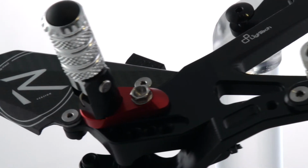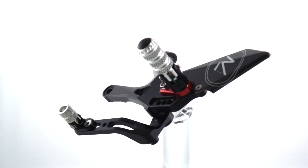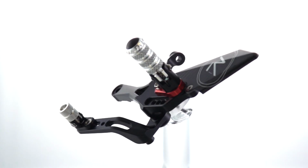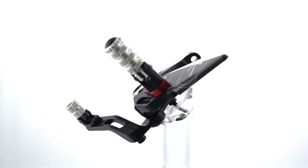From the design of the prototype development to the production, all the processes take place inside the Lightech headquarters in Veneto, Italy, and each model is available in 3 configurations, all made of ERGAL 7075.